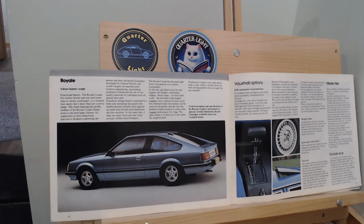That is actually all there is for the saloon, rather strangely. I mean, like I say, it does say you can get a lavish illustrated brochure for the Royale itself, and yes you can, but this is a full range brochure, and they've gone into much more detail about the other models in the range, I guess because there's only really one spec level. They've kind of run out of things to say, which is a little bit unusual in a brochure, but there we go. It takes us to the next model, and again we've only got this one page for it.